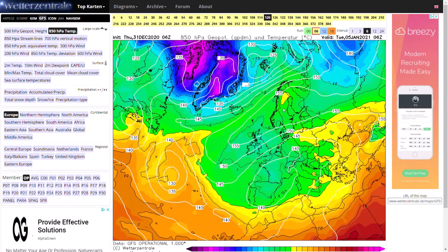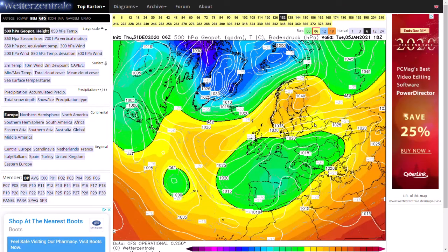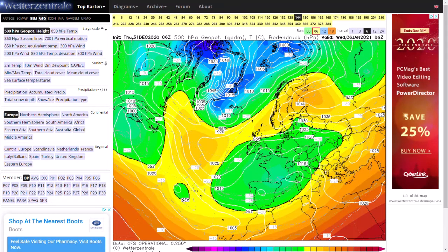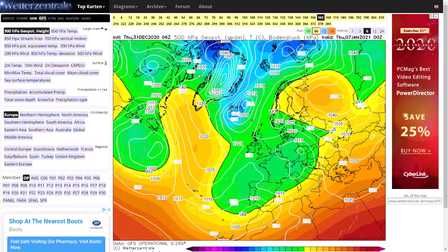As we move beyond this period, I'll go back to the pressure patterns. It does start to become a bit more interesting as we start to see a split in the high pressure. A lobe of high pressure goes towards Scandinavia. A lobe of high pressure goes up more into the North Atlantic, back towards Greenland. Now, we're seeing this in all the models, and I'll show you the ECMWF and the GEM after this.